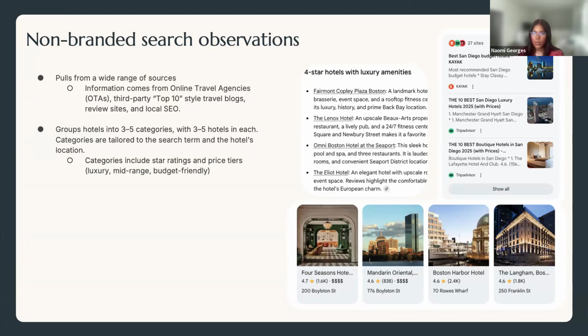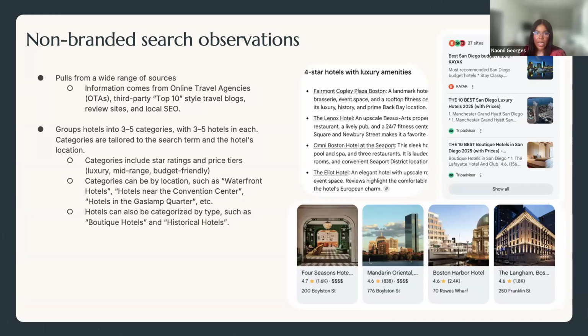So if you search based on star ratings, you're going to get luxury, mid, and budget friendly. If your search is based on locations such as waterfront hotels or hotels near the convention center or Gaslamp Quarter hotels, it's going to show you those hotels in that location. Hotels can also be categorized as boutique hotels or historic hotels.